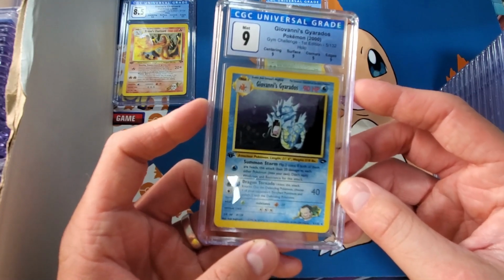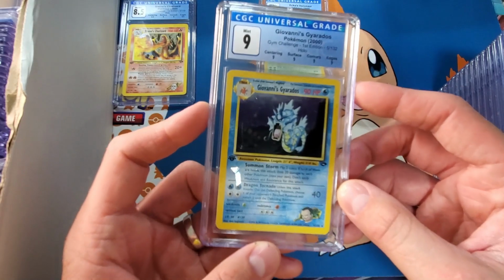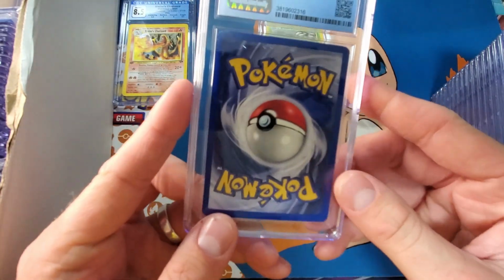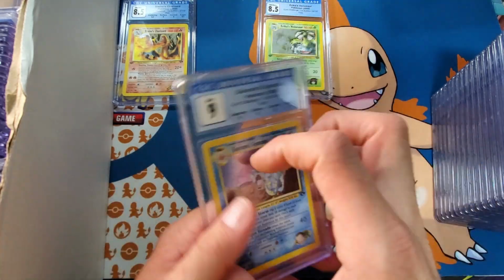This one might go into the pile that says, this one's maxed out. It's not going to get a PSA 10. It doesn't deserve a CGC 9.5 either. So I cannot do any more with this. I'm going to either list it or I'm going to PC it for now.